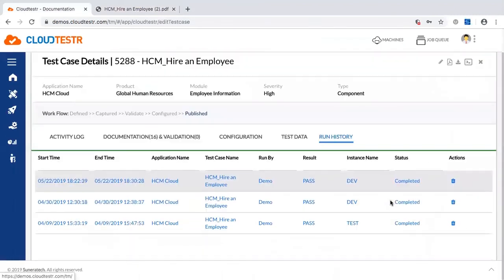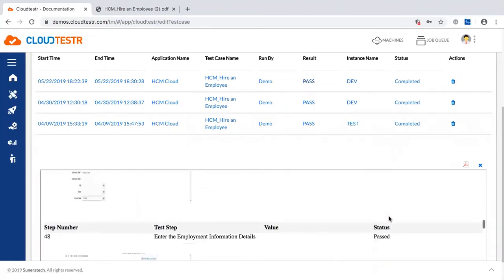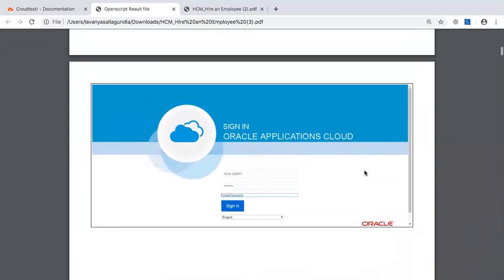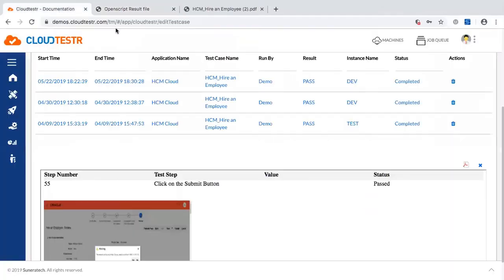Same thing with the test execution. You can see that we have run history where you have the details on when the test has been executed, how long it took to execute the test, whether it's passed or failed. And again, you have the details of the screenshots and the steps that are being performed, and you can download the same. All this information will be available to you to do it on your own, right? So if you look at it, same thing, you have the steps, whether it's passed or failed, and the screenshots associated with those steps are also available to you.